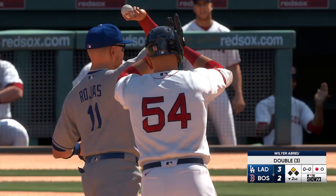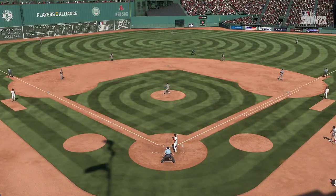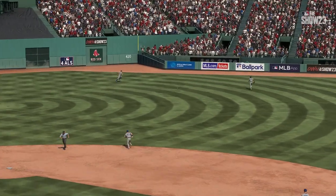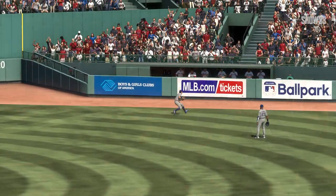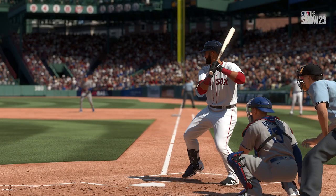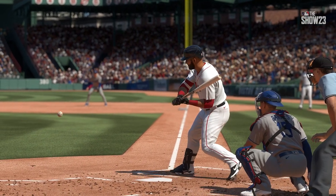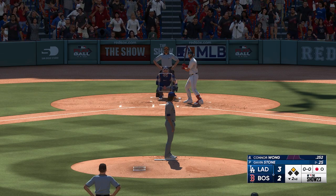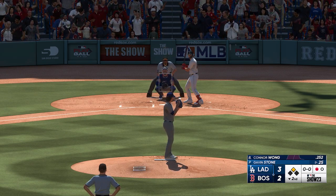This is why hitters work so hard on driving the ball gap to gap in batting practice. There's a lot of room out there. If you can rip one into that open space, it usually means extra bases. One out, runner at second. And now Connor Wong.